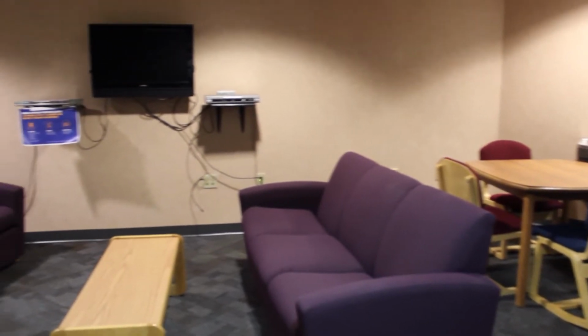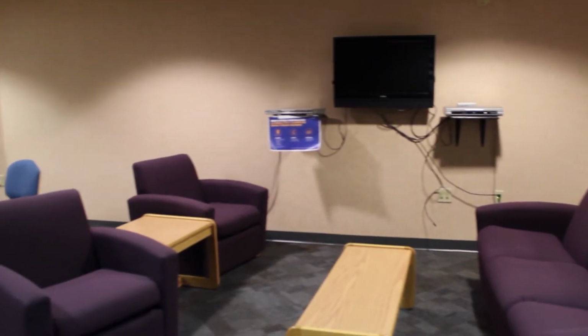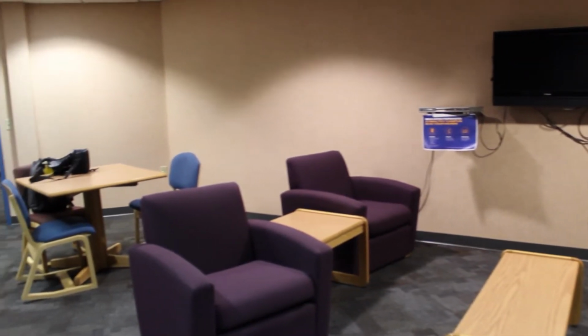So if you like to get your studies done, you like to be focused, this is a place that might be for you. Again, you still only have one roommate here. It's not like the suites where you have a bunch, but you have one roommate. There's still a lot of fun that goes on around here, but it's a more calm, chill environment.